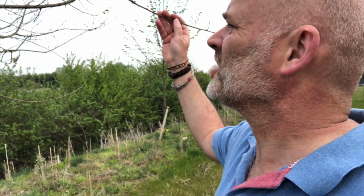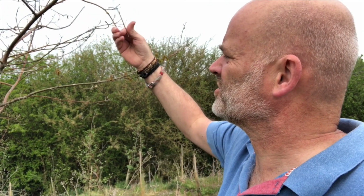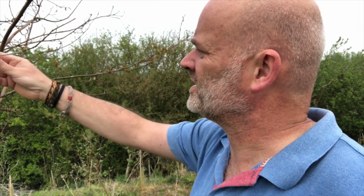Not quite dead, showing signs of stress though. Barely in leaf. Same again, showing extreme signs of stress. There's a lot of dead material in that crown. Not good. Let's have a look at some more.